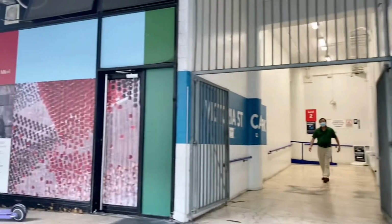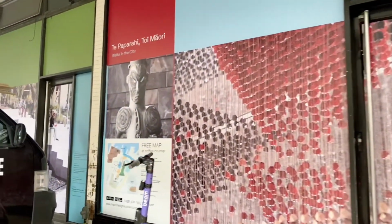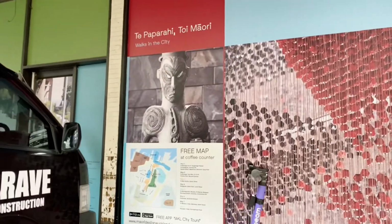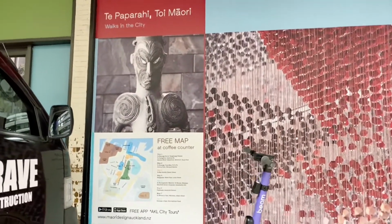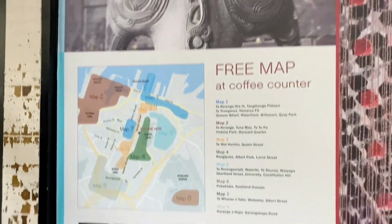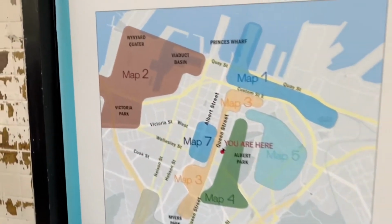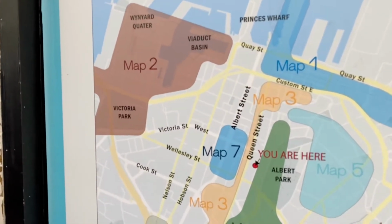So we are looking here at a small book that you can pick up from information centres, library, art gallery, different places. It's a free map, and at the coffee counter it says Auckland City Tours, and it'll take you around the city and point out all these different locations of interest.